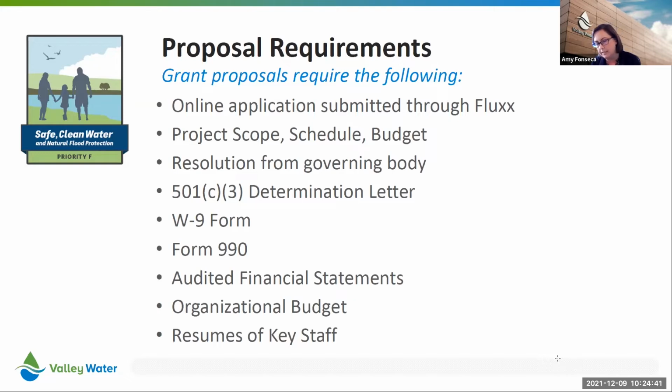It's attachment 2. So that is a sample resolution. And you can fill in the blank and provide your organization's information. If you have issues or you're not sure if your organization even does a resolution, I would reach out because that would be specific to your organization. So again, you can email us at grants@valleywater.org.